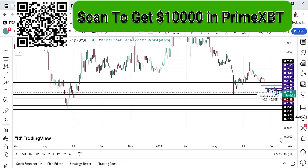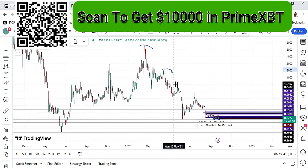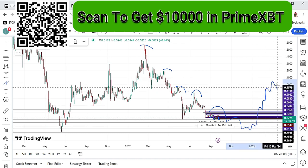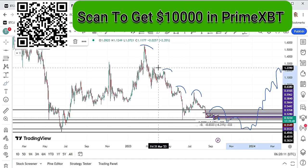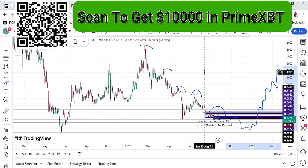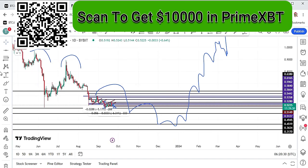Let me arrange this chart and show you a clear picture. Here you can see Matic is still in a structure which is called higher lows. Here you can see. And here you can see. And that is why it can hit this. And after that, it will move like this. This will be the area where Matic price will go to hit $1.20 in the next 4 to 5 months, I think so. That is a possible scenario. And that is the picture. And that is my favorite scenario where I think the price of Matic can hit.